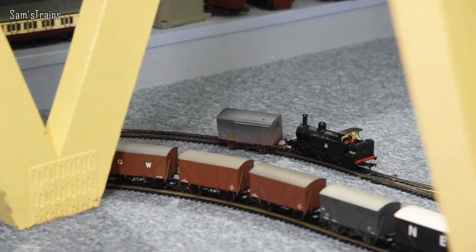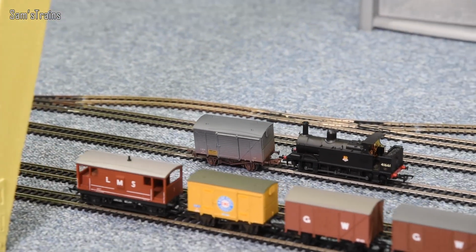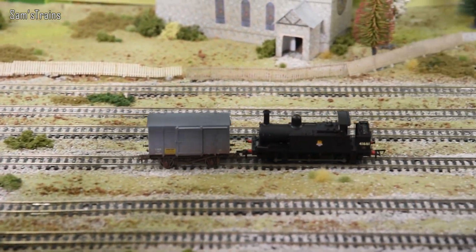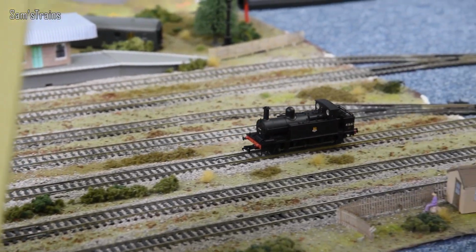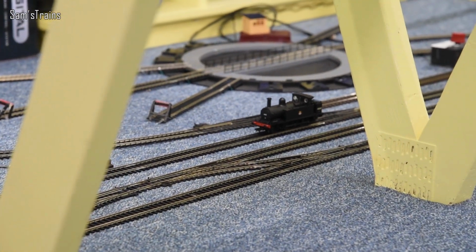Not good. So, admittedly, my track work isn't the best, that's true. However, I never have problems running any of my trains, which means that when I do have a problem, there's a very good chance the rolling stock is to blame. So let's get this put back on and see if we can't get a lap out of them, shall we?